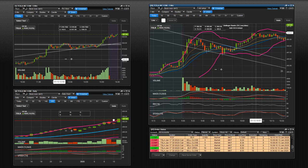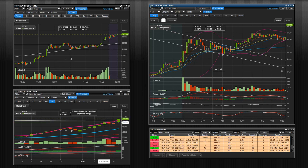It's a whole number. At this point in the day, the stock has gone from a close of 480 to now 505. That's a huge move. $25 move, right? About a 5% move on Tesla. I'm tired because I've been literally staring at this thing all day, minute by minute. So that was the Tesla trade.